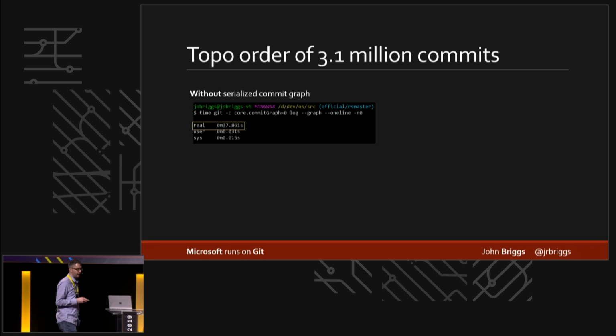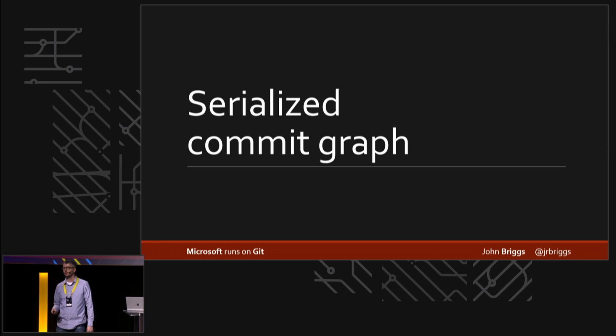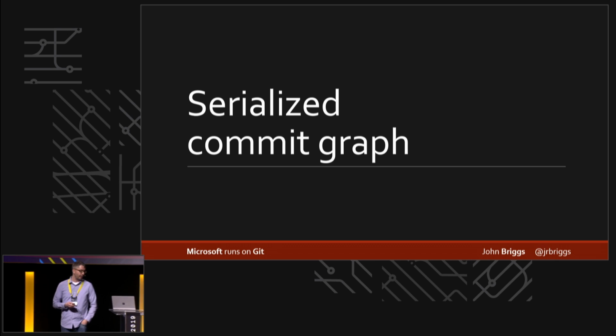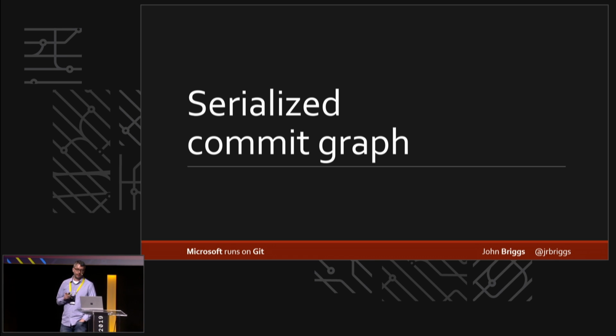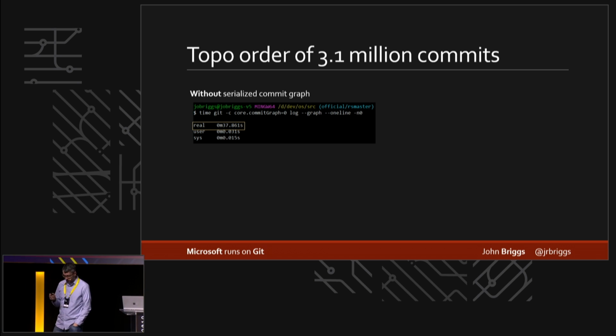Now, what the serialized commit graph is, is an efficient, compact storage for commit metadata. The parents of a commit, the generation number of the commit. And Stolee talked last year at Git Merge about how much of a difference it makes in the time we spend parsing commits. So if you're interested there, I'd encourage you to watch his talk from 2018. But this last year, we taught the commit graph a new trick, and it is storing generation numbers. What that lets us do with the commit graph is answer questions about the topology, things like git log --oneline.